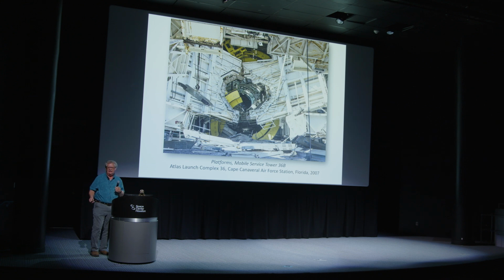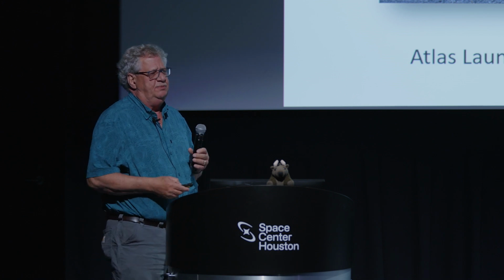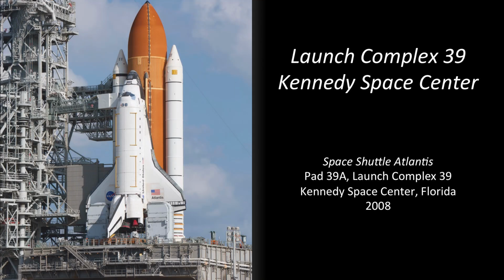And then, like later on, they found out there was a bunch of ordnance that didn't go off. Now, the ordnance takes a very specific, intense charge to be detonated, but it was a little creepy to realize that we'd been walking around all this stuff. And then Launch Complex 39.